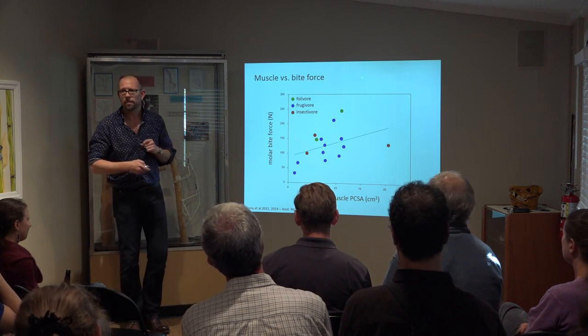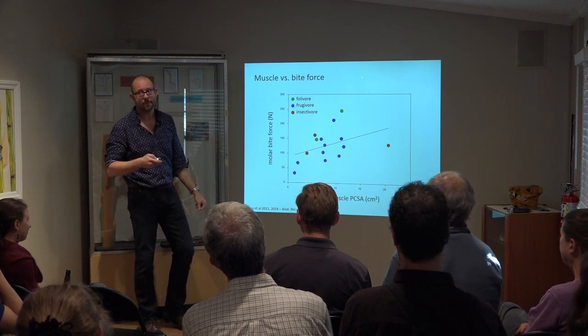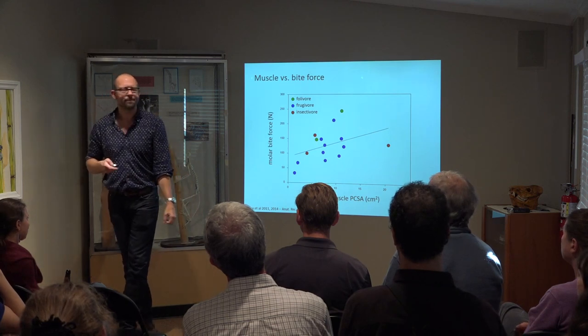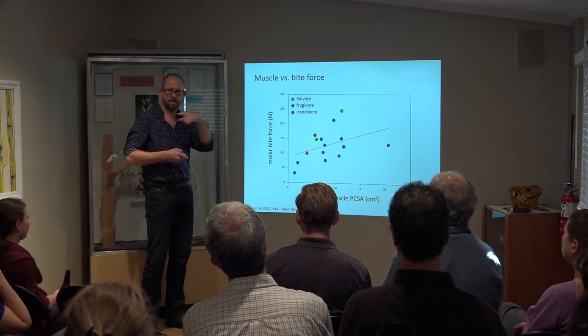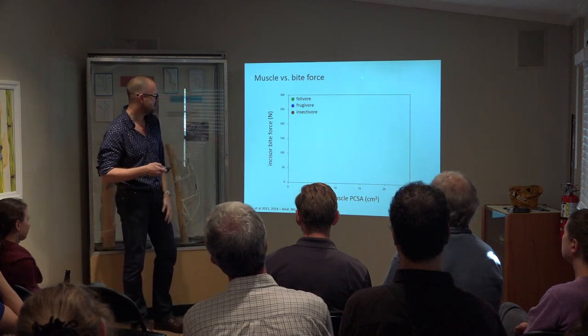Your molars are quite small for the aye-aye, aren't they, versus something similar? Is that a chicken or an egg thing, too, with the diet? No, not so much. I think it's really, and I'll go back to the image of the aye-aye skull and show it, because I think it tells the story.